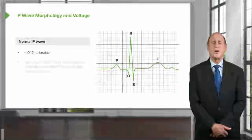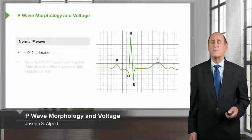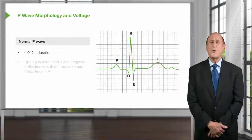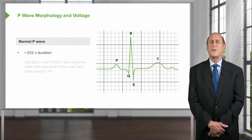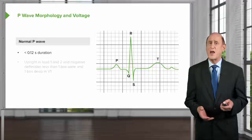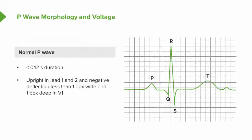So let's just talk about right and left atrial enlargement by themselves. Just to review, we've talked about this before. Here's the normal P wave, right? It's 3 boxes in duration or less, not wider than that. It's upright in leads 1 and 2 and doesn't have a big negative deflection, for example, in V1. In V1, you'll see in a moment the big negative deflection that suggests left atrial enlargement.